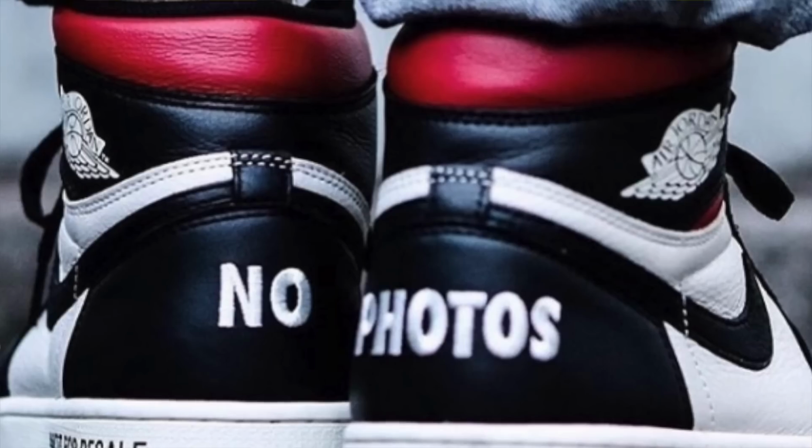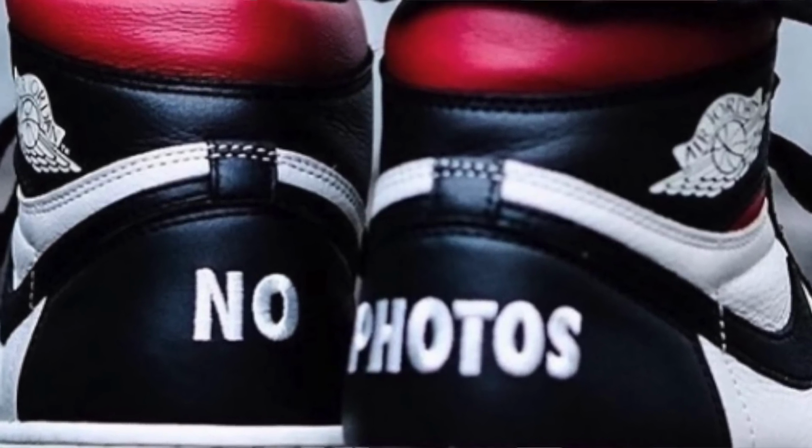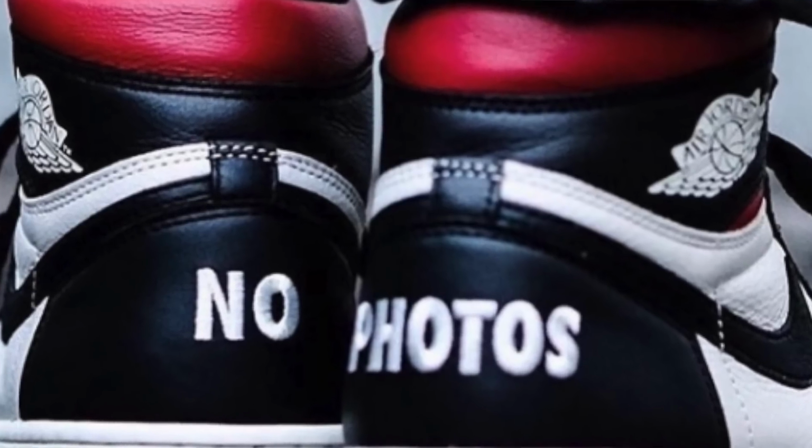But with the how to cop out of the way, why don't we move on to some resale predictions? So again, guys, just for clarification, I'm going to be rocking my pairs. First of all, because I don't think they're a bad looking pair at all. Definitely not my favorite pair, but just for the culture, of course, I'll definitely put them straight to feet. If not, it's totally cool. You guys do what you guys want to do.